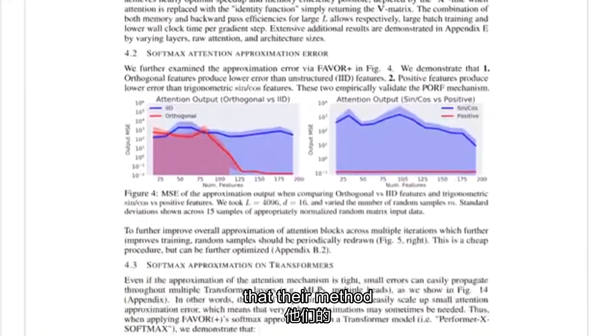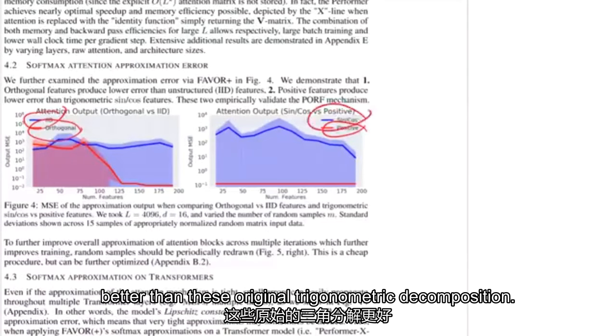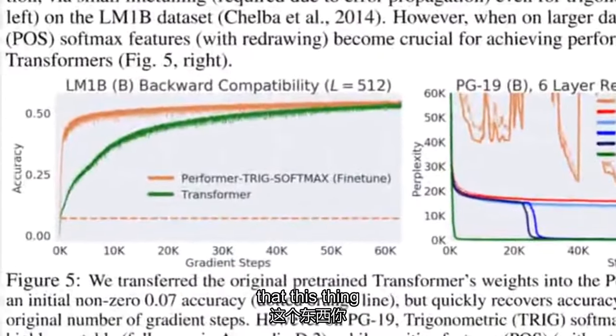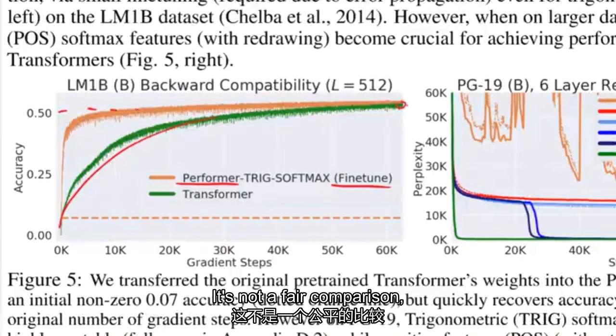They also show that their method is better, so the orthogonality is better than the IID features, and then of course the positive IID features are better than this original trigonometric decomposition. And they show that you can take a transformer checkpoint and plug it into the performer, and you simply have to fine-tune a little bit to get it to the performance that the transformer was at, right? I believe this is the original training curve of the transformer. So it's not a fair comparison because the performer starts from the checkpoint already. At least that's how I interpret it. It's not clearly written. And they say, okay, over here, this trig thing works. This is the original approximation.